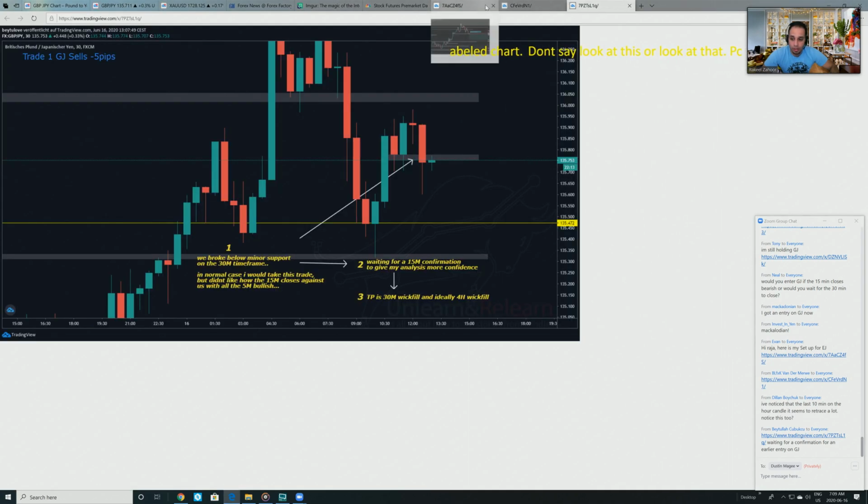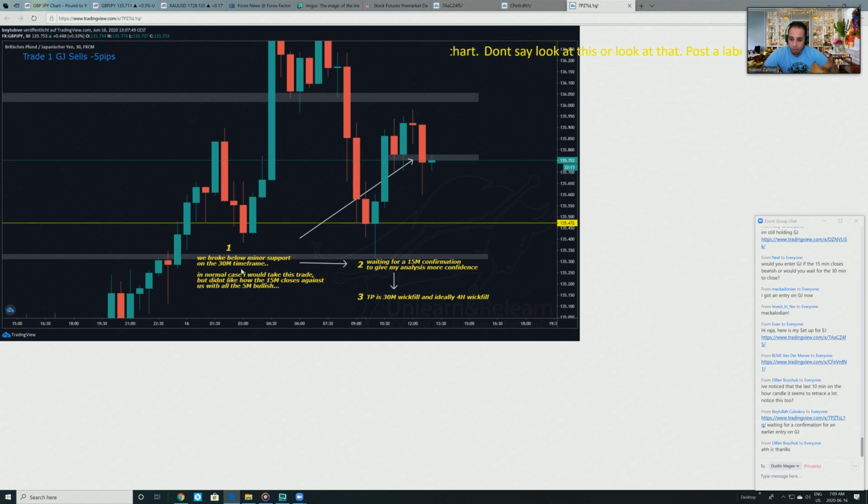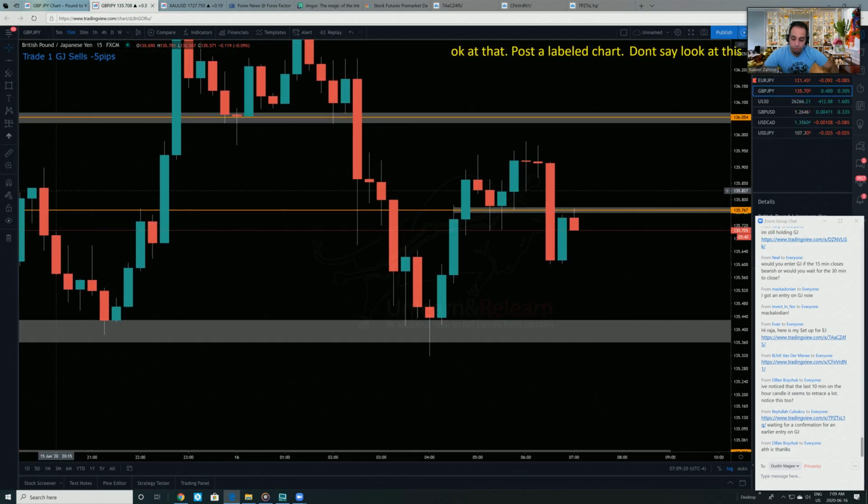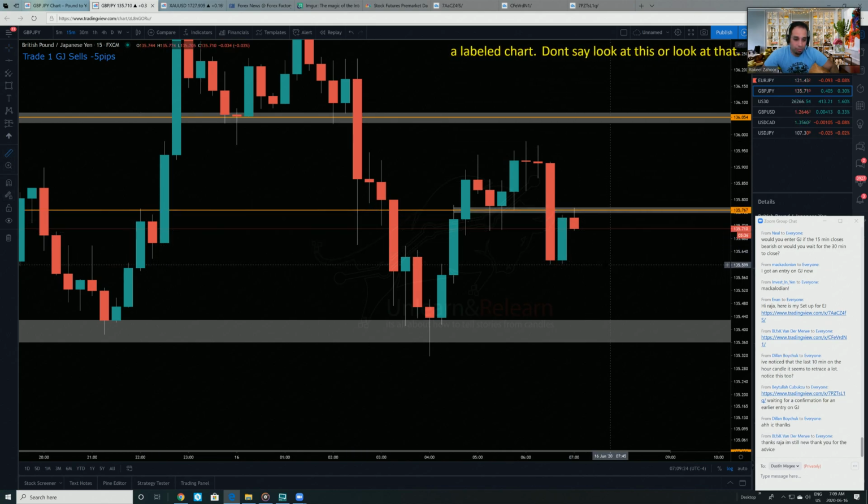All right, let's take a look at this. We broke minor support on 30-minute time frame, waiting for 15-minute confirmation. Yeah, I'm looking at the same thing. I'm actually waiting for 15-minute to close bearish so I can take, I think I'm going to give it a second chance below 135,600. Yeah, that's what I'm going to do.